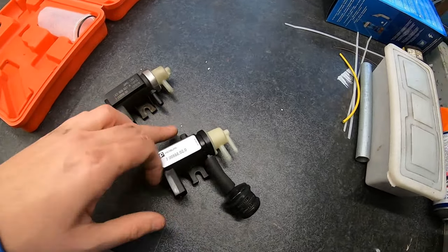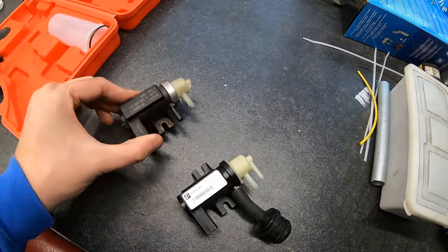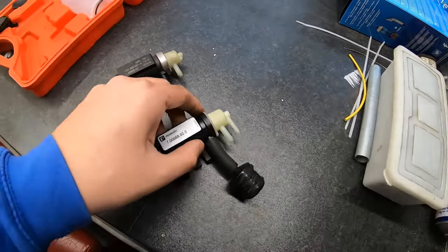I undid one completely and undid one halfway, and then it allowed me to pull it off at an angle, and it was off. So now it's time to get this one fitted.